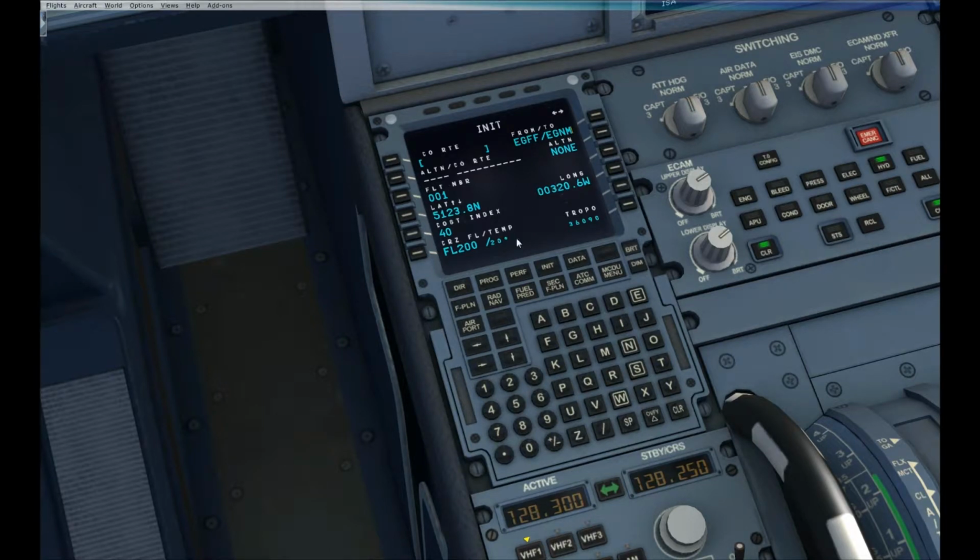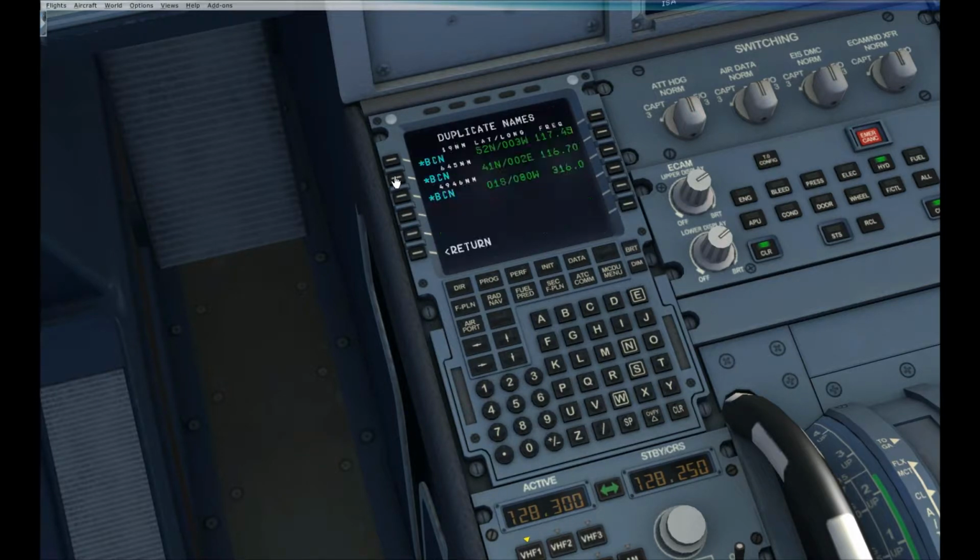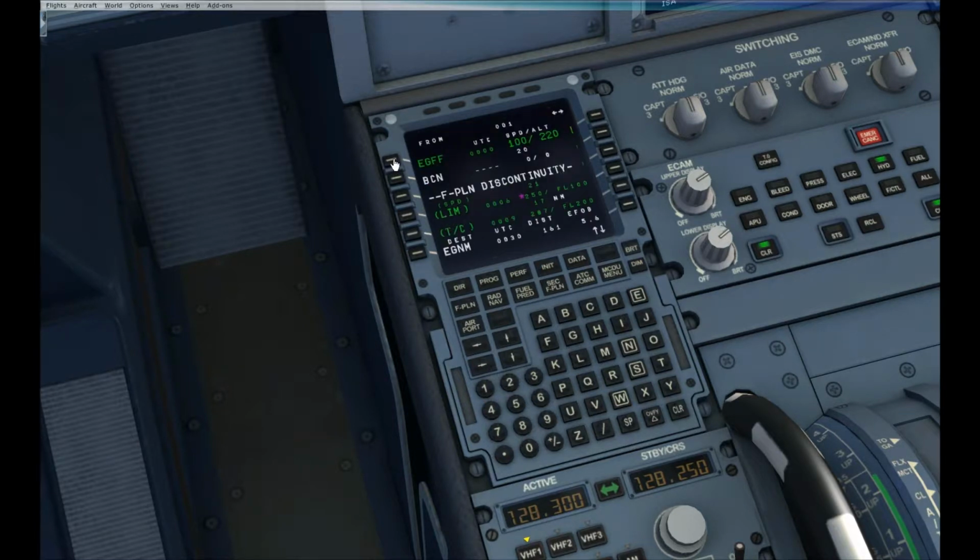The next thing we need to do is to click on the flight plan page, and we need to put our waypoints in here. Now I'm going to go to Brecon, which is BCN, and I'm going to enter that below Cardiff in the flight discontinuity. Brecon will be the first one on here, 19 miles from me, that's the one I want.